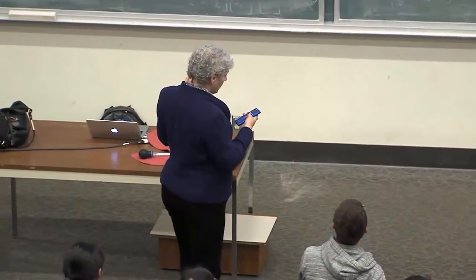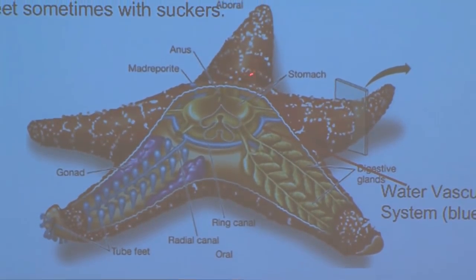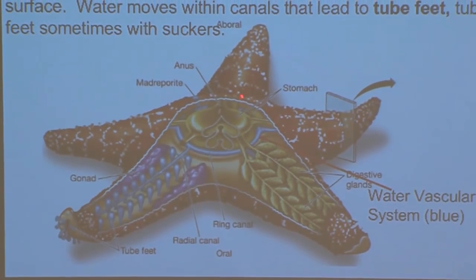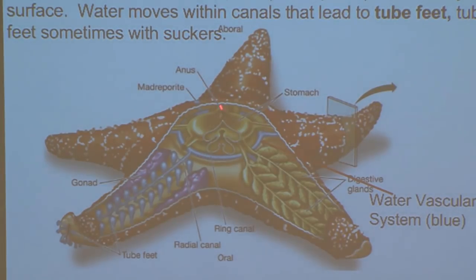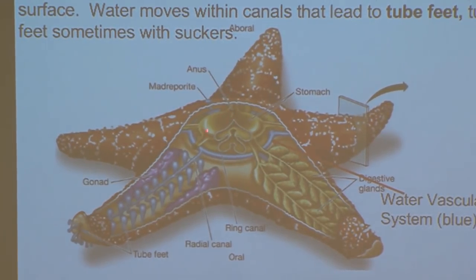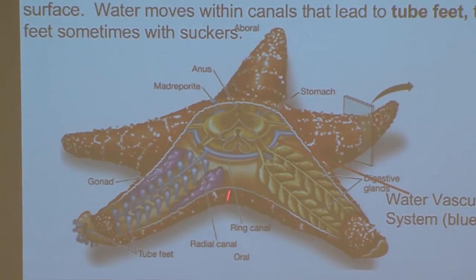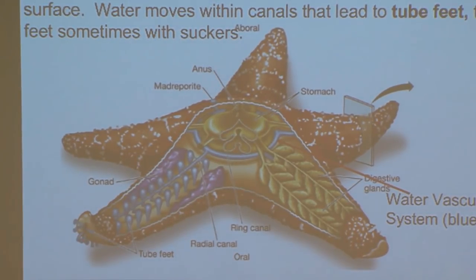So here's the tube foot system. And so we're looking here at the body of an echinoderm. This is the skin. If we went inside the skin, we'd see the calcareous plate stitched together by collagen. If we see here that also on the top surface is an anus, and then there's a digestive system, which we can come back to, and then the mouth is on the bottom, okay? And then also sticking out along the bottom are all of these tube feet.